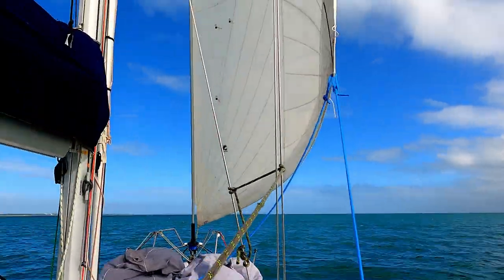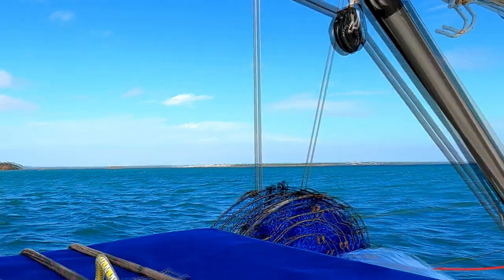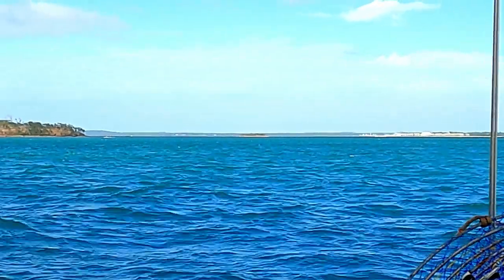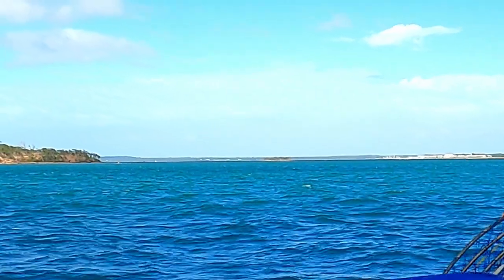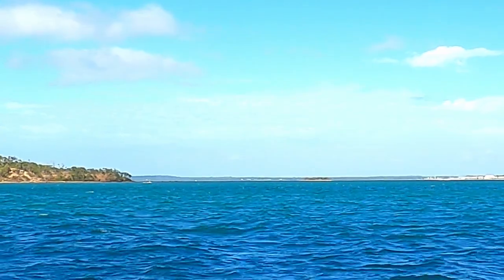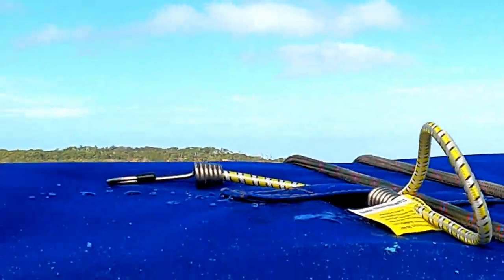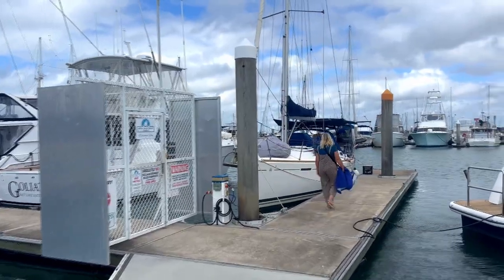Let's see, we've got the head sail up, pulling nicely. And we're just heading over towards Urangan, which is basically straight in front of the camera now, but we've got a little channel we've got to work through there. It's got one little shallow bit, but it's right on high tide, so we should be good. This is the top of Big Woody Island. Just about to turn left around. So here we are, tucked up in the Great Sandy Straits Marina.